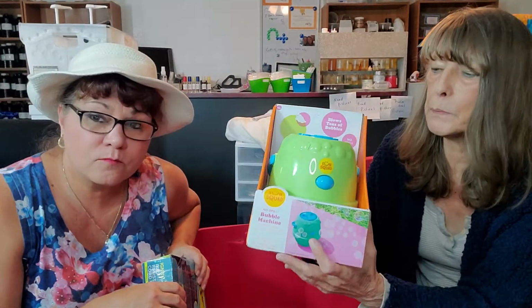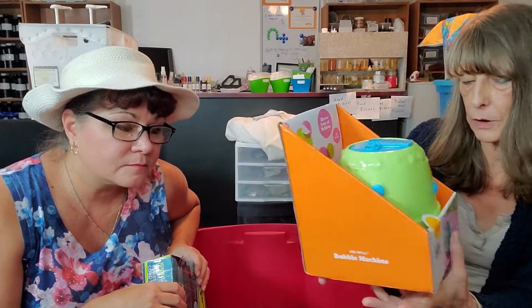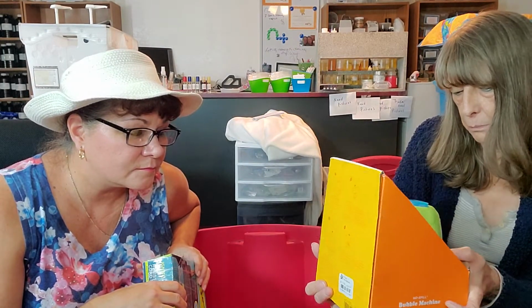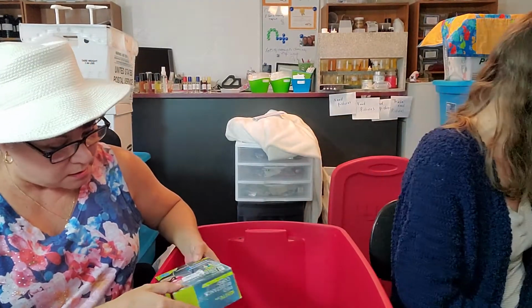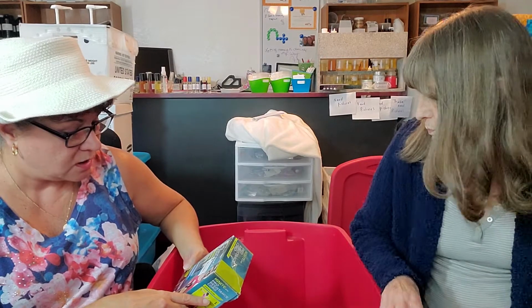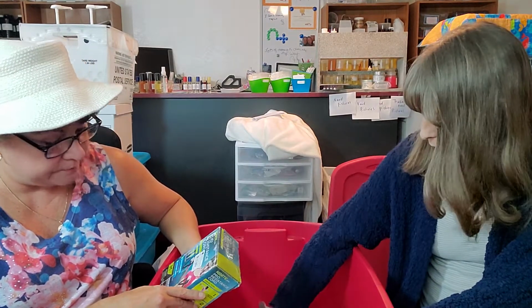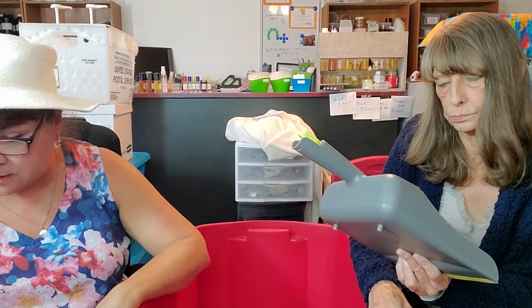This is a bubble making machine. I think it's a Target brand. It looks like Target packaging. Mm-hmm. No spill bubble machine. Yay, new in the box. Yeah, that's cute. Ooh. Resistance cord for your muscles, I guess. Exercise. Something I don't know nothing about.